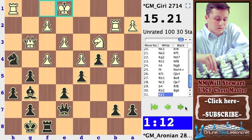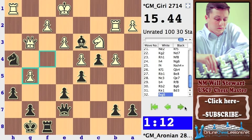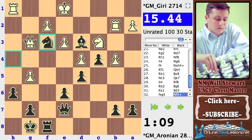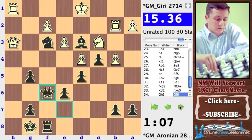So king e1. So Gary's making a run for it. He's trying to get out of there, and now just knight check first. And so pawn takes. So even though the h file's open, there's really nothing that white is going to be able to do with it, maybe just a couple of checks. So he's got the couple of checks, and it does force queen f6.